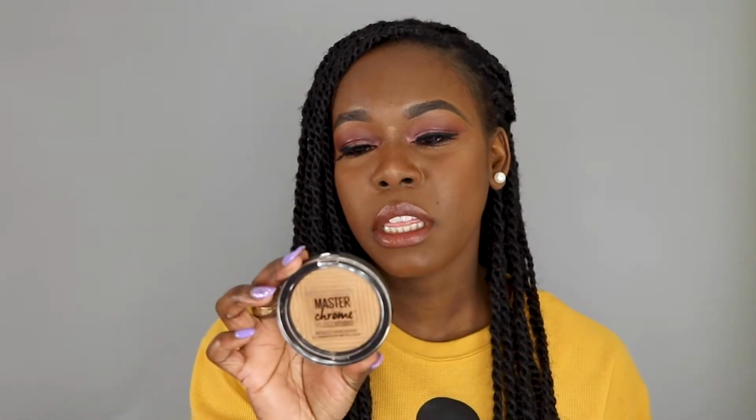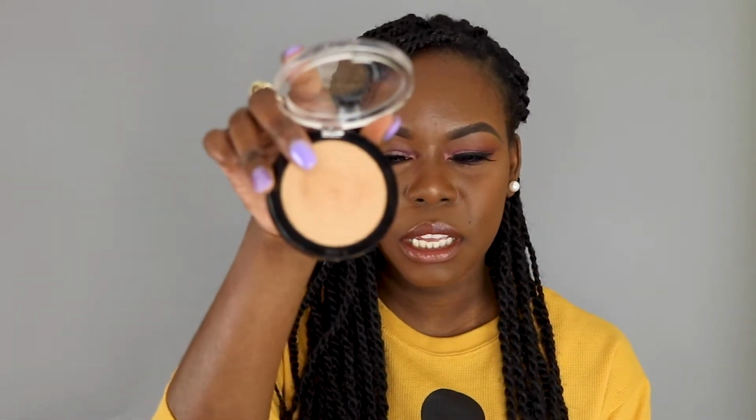So going on to the next thing, the Maybelline Master Chrome highlighter. I think I mentioned this before, but I mentioned the rose gold one. I have the molten topaz one. This is more of the golden one, and I absolutely love it. This is the one I'm wearing right now, if you guys can see that. I'm wearing this one, but on top of that I'm also using the rose gold one, and I love this one too. This is the best highlighter. I don't think you could get any better than this with a drugstore highlighter. This is the molten topaz one, more of a golden bronze highlighter.